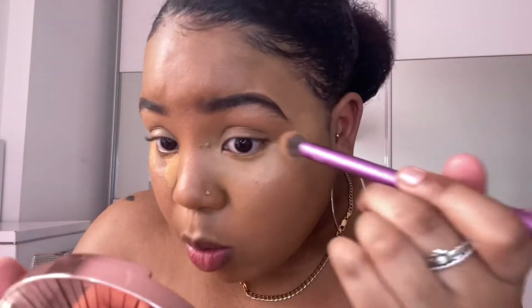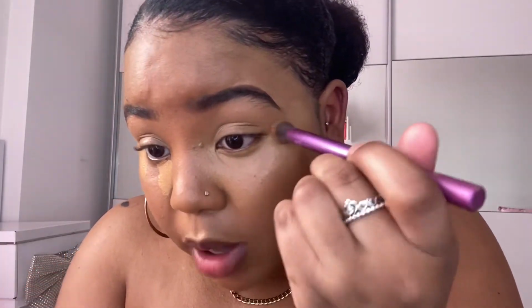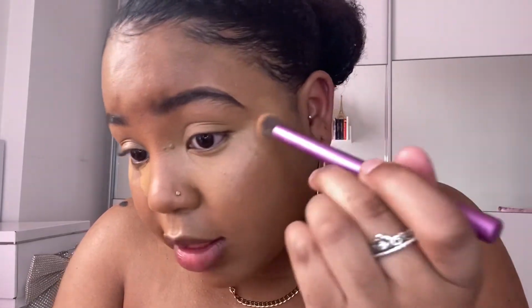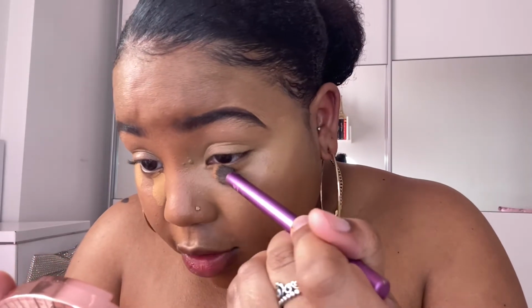I can't lie, guys, with the Fenty concealer, it's a dream. It literally is a dream. It works so well together, it complements each other so well. The two products, maybe the three products. I think it might be the three products. So the moisturizer, the hydrolyzer, the skin tint, and the concealer just work like a dream. They work hand in hand.